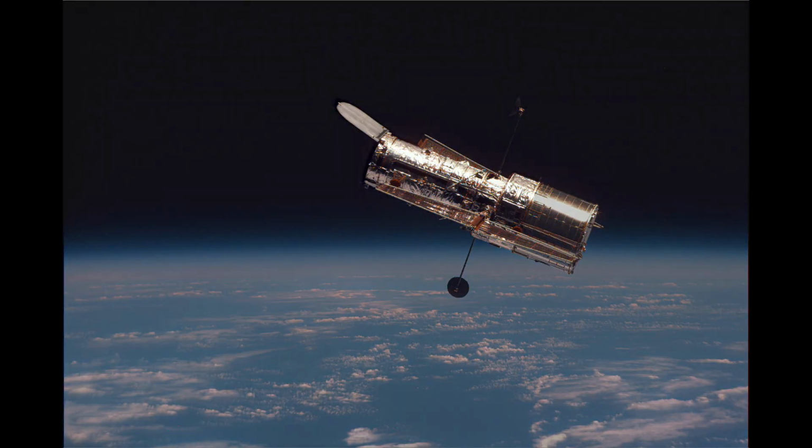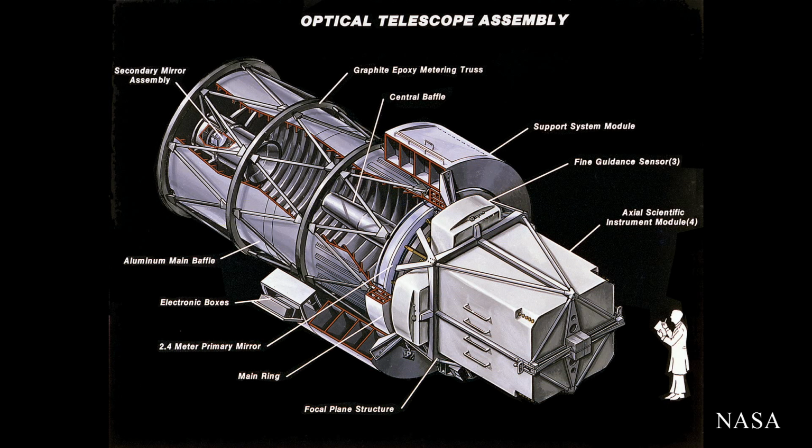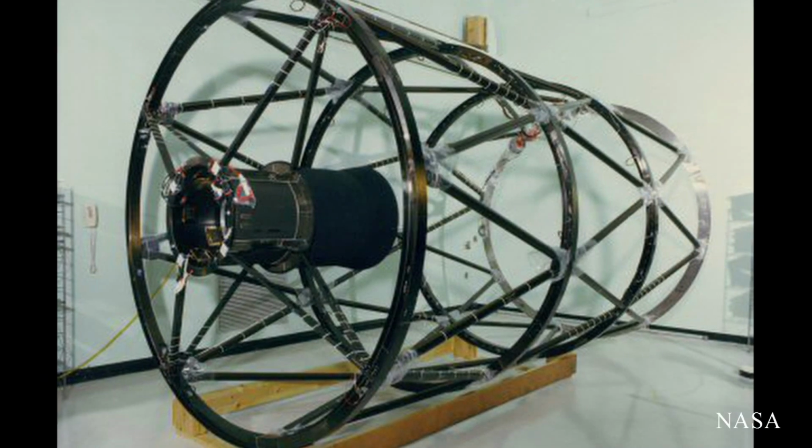The forward of the two main structural elements of the Hubble is called the optical telescope assembly, and, like nearly every part of the Space Telescope, represented a major engineering challenge. A major component of this assembly is the metering truss, which had to be rigid enough to hold the telescope optics in the correct alignment, and it had to do this through the extreme temperature changes caused when the Hubble passes through Earth's shadow.